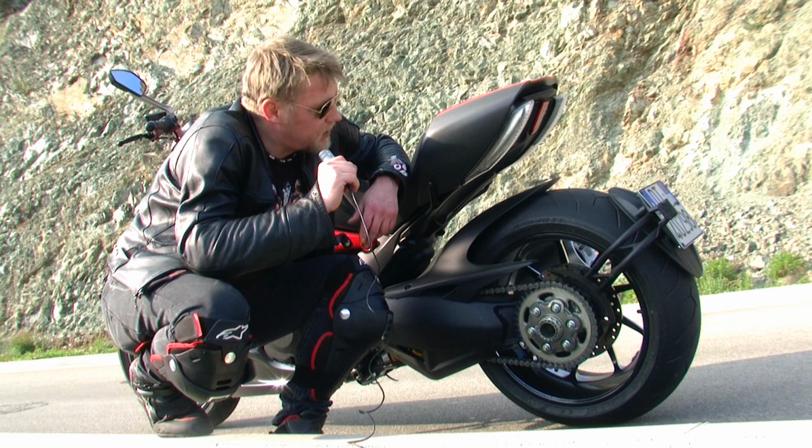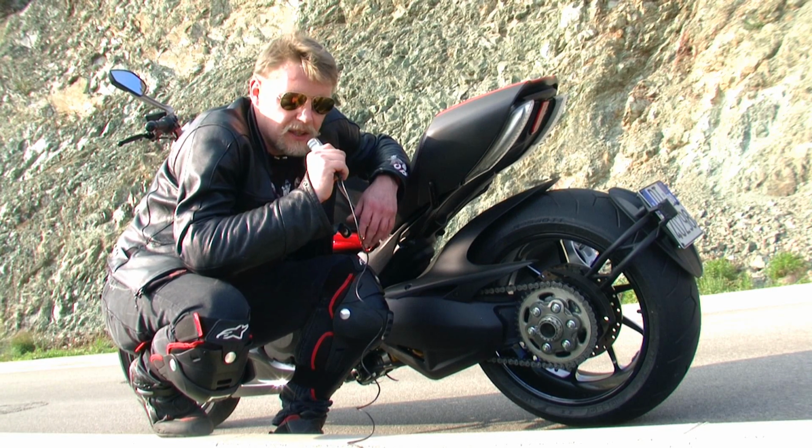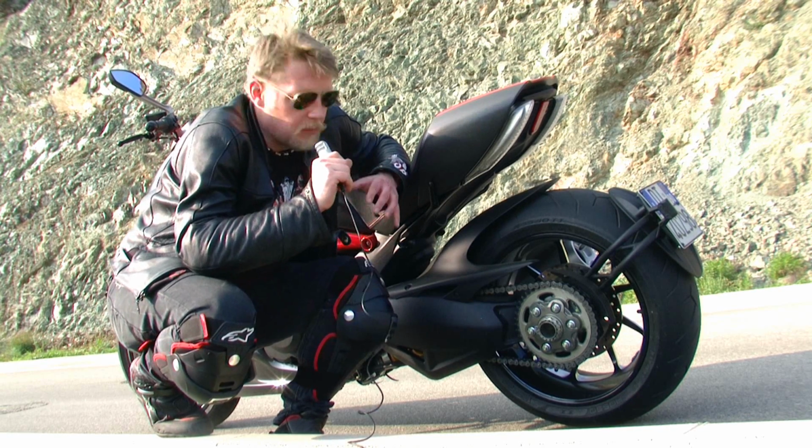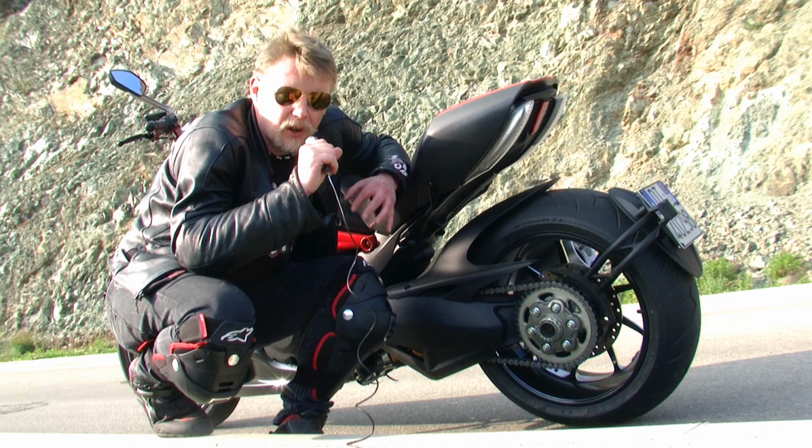The finish and everything on this bike is really nice. It's all solid materials. Almost everything is aluminium or carbon fiber.